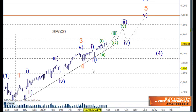So we're definitely looking to the upside, and as I mentioned, the 4,500 is the next main level that we'll be looking at. But in the meantime, we're sticking to the 400 here. So we should find support on that shortly and push higher.